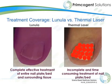Let's take a quick look at really the discrepancy of surface area treatment. Let's look at a thermal-based laser, which represents a majority of other laser-based technologies on the market. Here we see small spot size by small spot size. Imagine moving this distance of 5 millimeters by 5 millimeters across the entire nail plate.